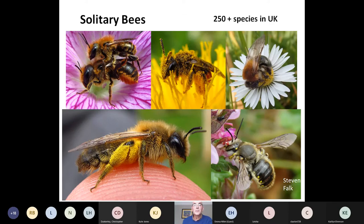But first of all, just a quick intro to the solitary bees. I think there's more than 250 species in the UK. An awful lot of them look like this. Brown, black, with tawny, orangey coloured hairs on the bodies. And they can be quite difficult to tell apart.